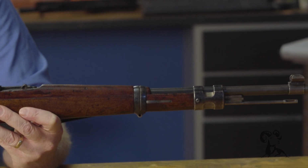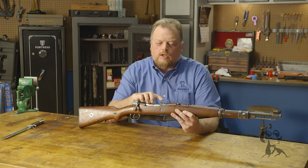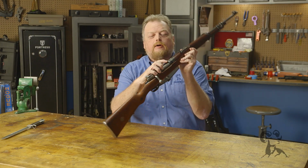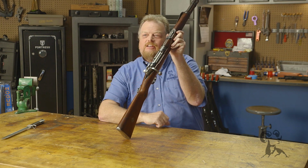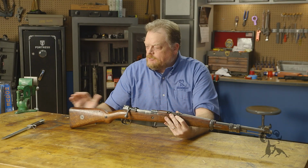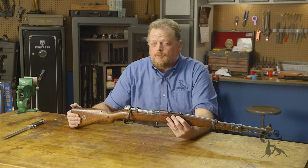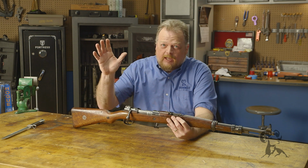So I did what everybody else does. I whipped out my phone and I started looking for Chilean Mauser, and it says right here on the crest, Modelo 1935. I don't know if you can see that. 1935. And one of the things I hit was a video by our good friend Ian with Forgotten Weapons. So I stood there in the gun store and, hey Ian, thanks for the help.